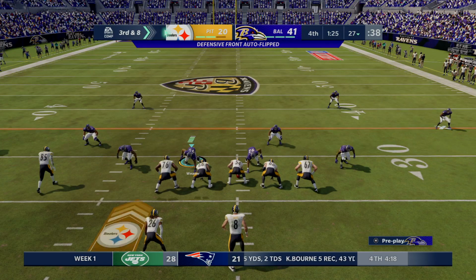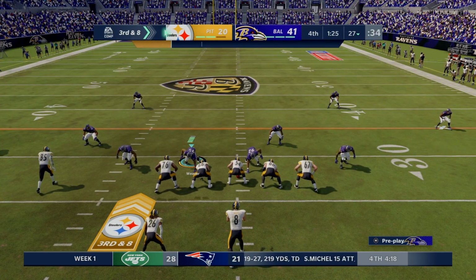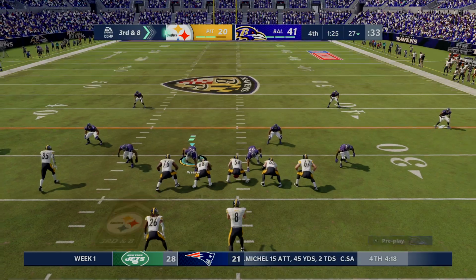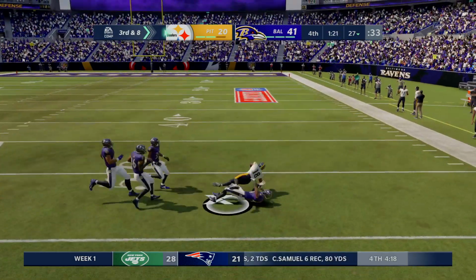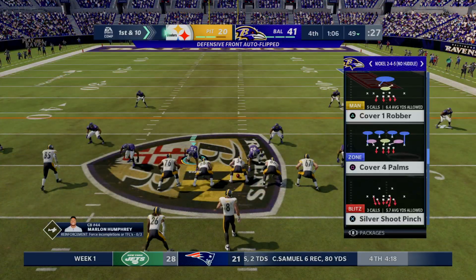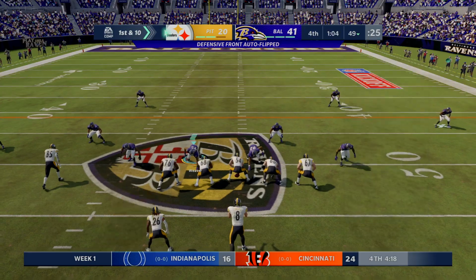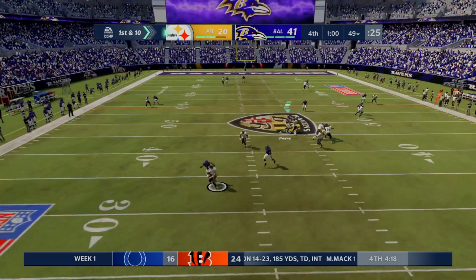The Ravens bring out an extra defensive back here on 3rd. Operating from the gun. Smart. This is Johnson. He's got it. And he will have a Steelers first down as they're able to get the 3rd down conversion. Great way to convert on 3rd down there.